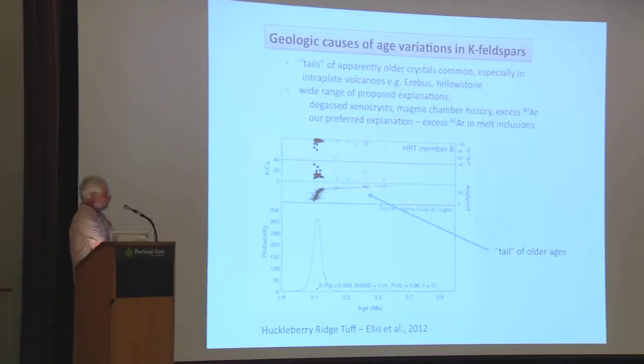We also think that part of the scatter is in fact geologic. And one of the features that you see in certain tuffs and certain rhyolites is this tail of older ages. And this is some data from Ellis et al., 2012, Huckleberry Ridge Tuff, where there's a pretty tight group of ages. This is MAP data, and then this tail going off to older ages. And this has been explained by many workers, Ellis and others, as a consequence of degassed xenocrysts. Other people think that maybe you're looking at extended time in the magma chamber, or that it's an excess argon 40 problem.